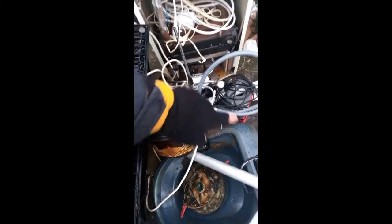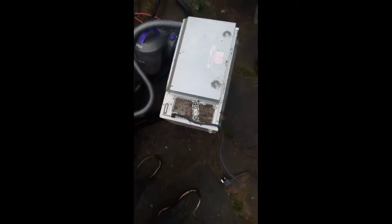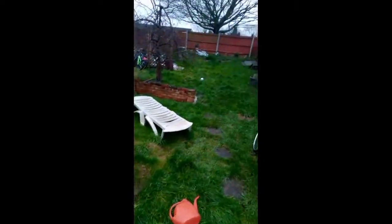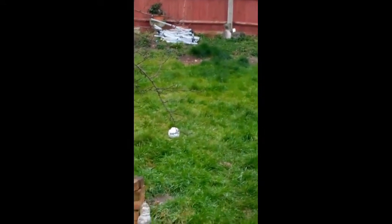Broken hoover, another hoover, lawnmower, microwave. This was my old man's, he started stripping it for the motor and the cable. And I don't know if you can see, but up the top of the garden there, smashed up gazebo. That's what I've got around here anyway.